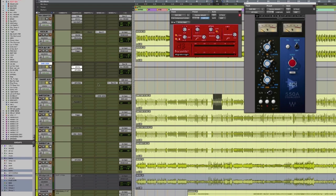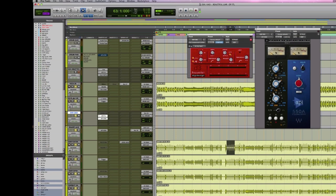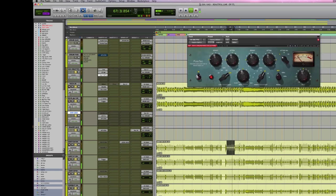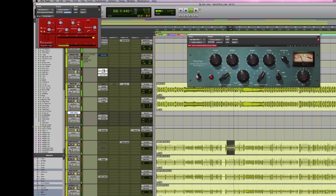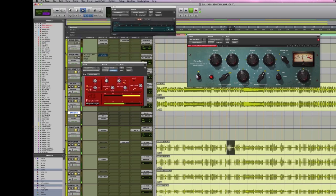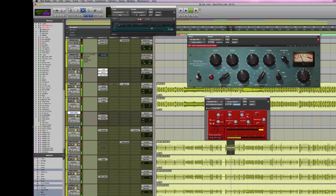And then same thing on the kick. Here's my kick without it. Here's the kick with it. Good setting to emulate a DBX 160.